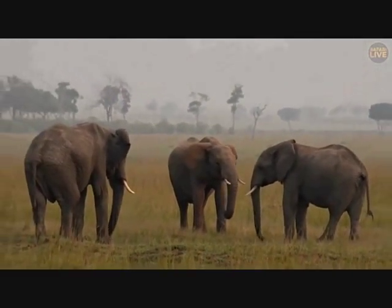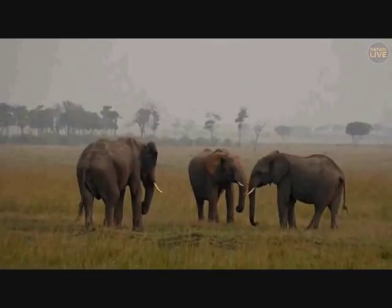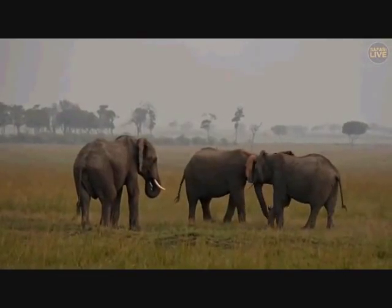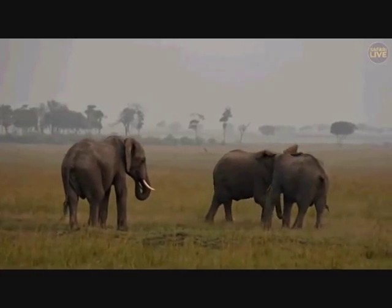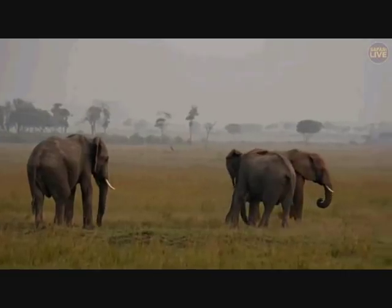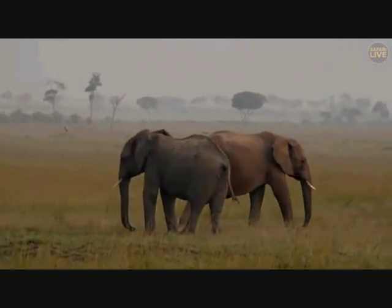But we've got a third contender joining this morning, a slightly older bull, who I reckon will probably boss these young fellas around quite a bit. They don't really look like they want to play with him. And I don't blame them. I'd rather play with somebody my own size and it be an equal match.